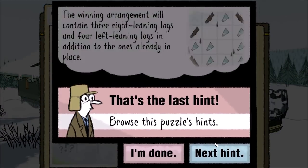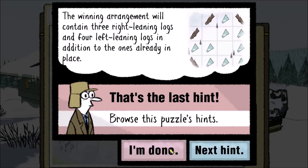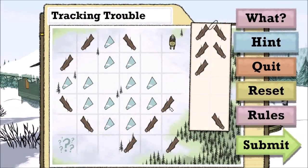Not seeing it. Three logs that lean right and four that lean left, so okay. Here's three that lean left. Here's three that lean right. So there's one that leans left. I've just got to put this somewhere on the board.